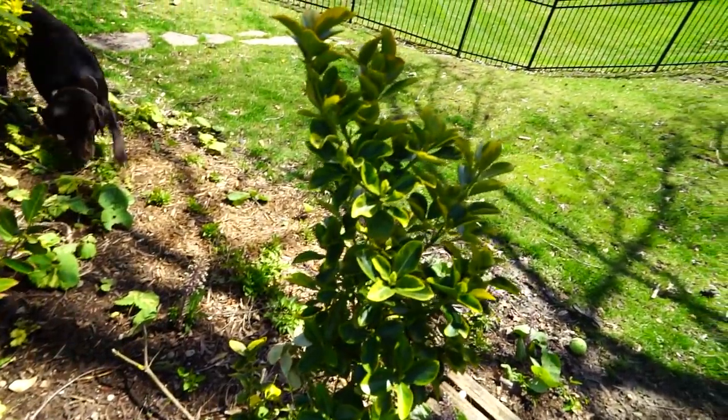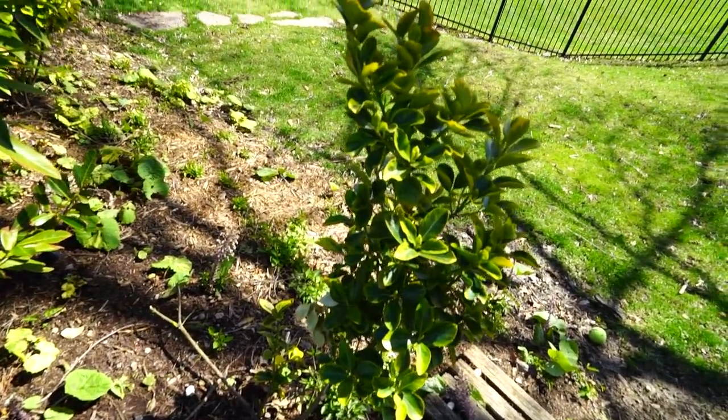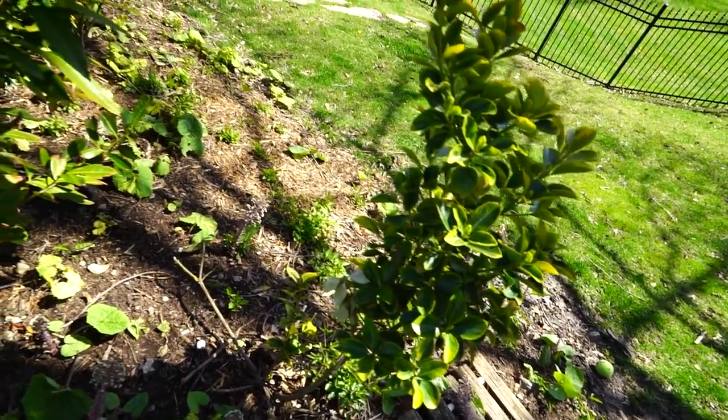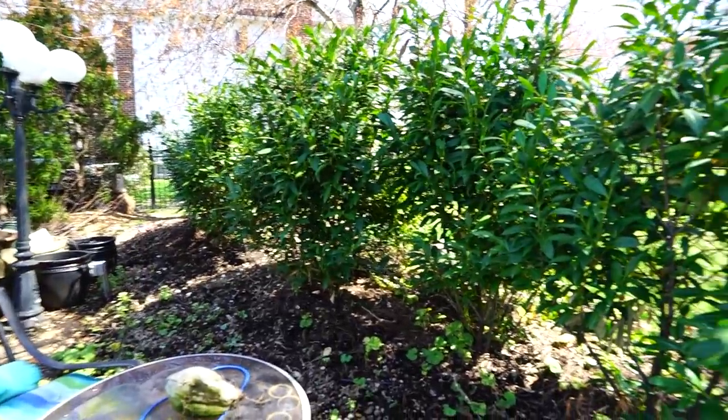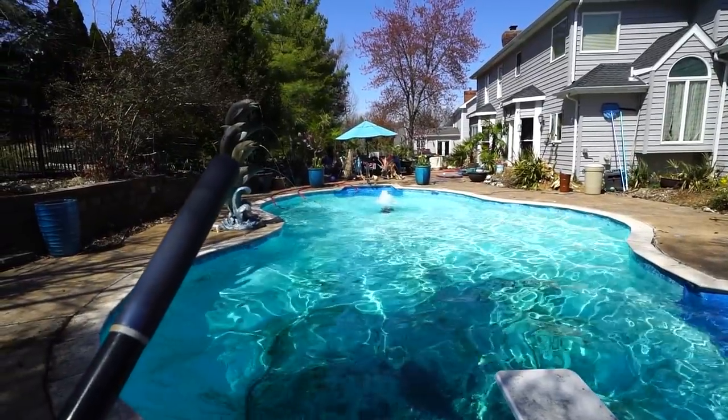I think I'm going to leave this one. It's because there's already a gap here, and this one's kind of crummy looking from Turbo and Cousin Louie running through it and breaking it to pieces. Right, see, you can't even see them from over here. So there's just no reason for them to be over here anymore. Would rather have them down there.